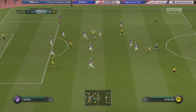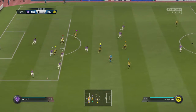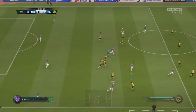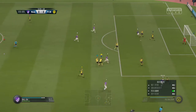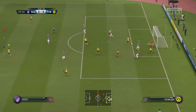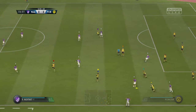Wijnaldum, cleverly done, has to score. Comes out of the goalkeeper. Oh, they got away with that, and the crowd knows it. He's through here, taking on the defenders. That's even better play to stop the chance. That's a proper old-fashioned clearance there from the defender.